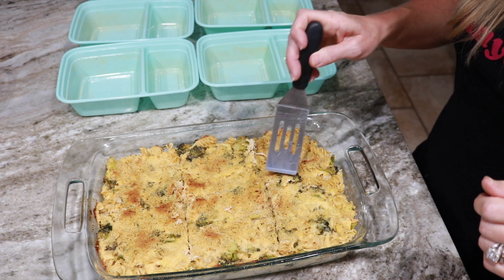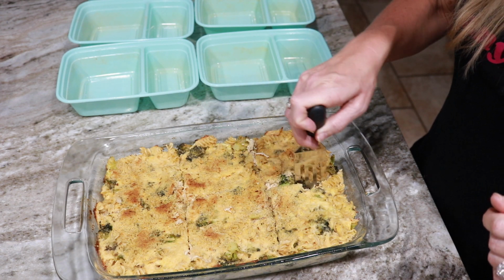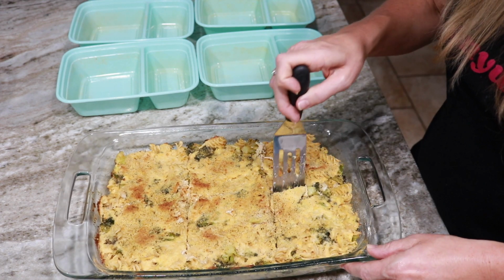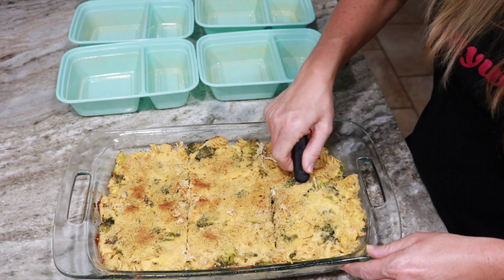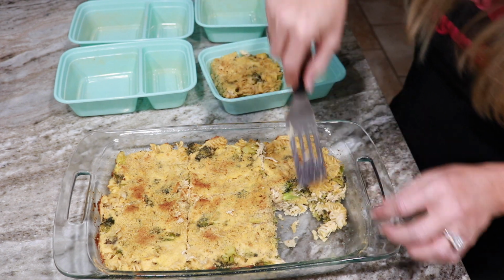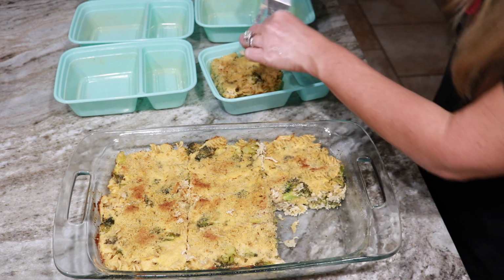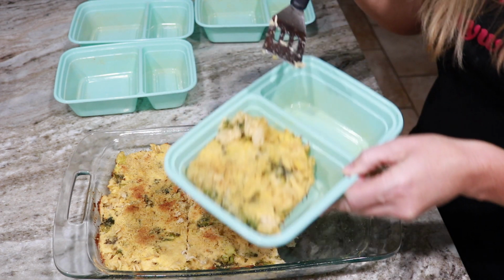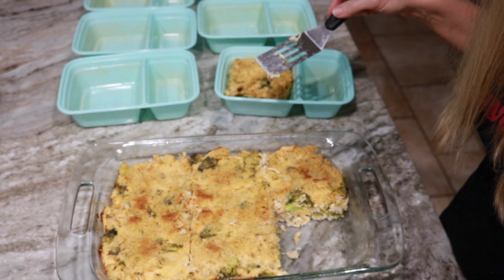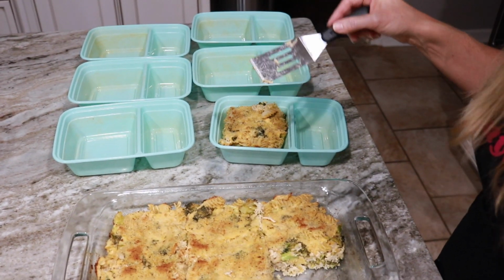All right, guys, we are going to go ahead and plate up the casserole. I have it cut into 6 portions, so hopefully it will come out easily. Hopefully it don't stick. There we go, perfect. That's the way I'm gonna portion it out. Let's zip through this real quick, and then we will have this meal complete.